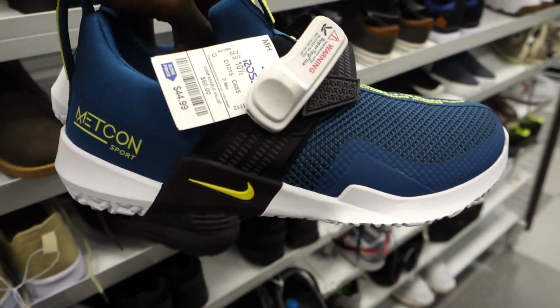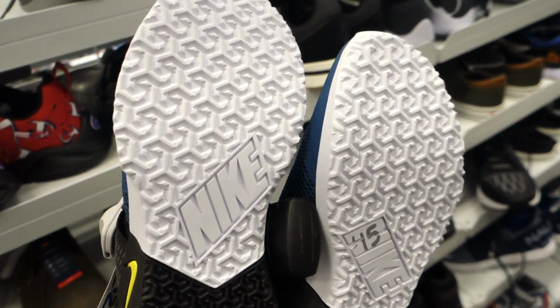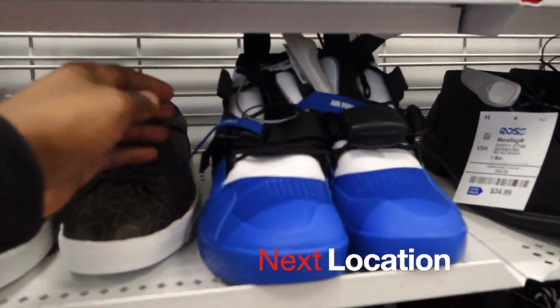Next up was another pair of kicks I haven't seen in a while in Ross. These are the Metcon Sports, and I wasn't usually picking up Metcons, but since this one is the Sport, I might take a chance on these, especially since they're only $45.